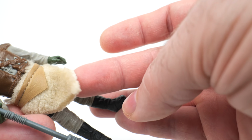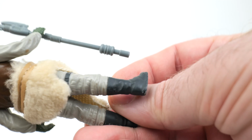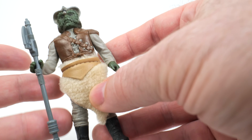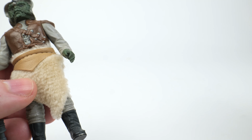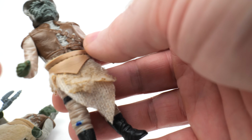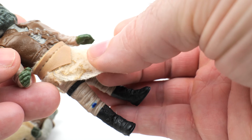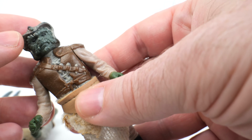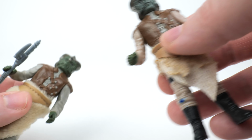I understand that the high number of paint applications and the skirt and so forth make it so that there are lots of different variations on this figure, which is kind of a nightmare for variant collectors. Now, I do have this version here, which has the skirt just totally deteriorating. I don't know how common that is. I haven't really seen it very often personally, but it's something to be aware of, that it can happen anyway.